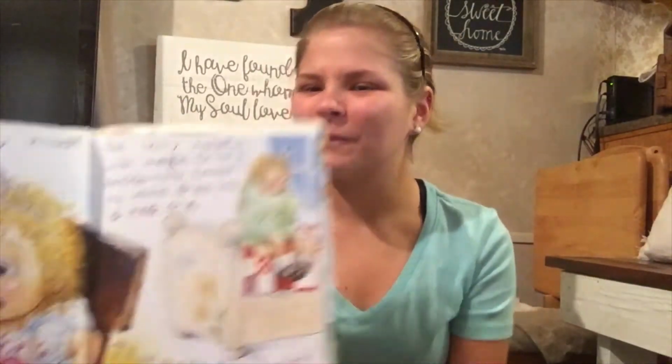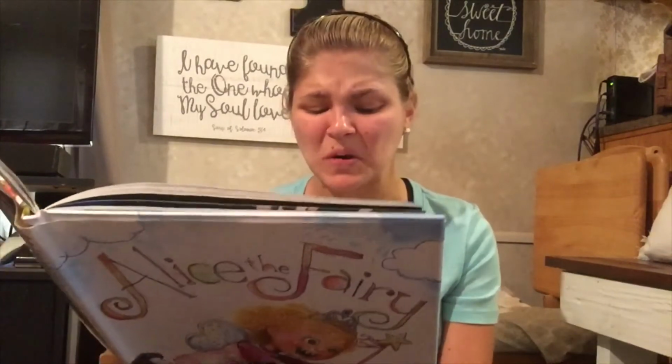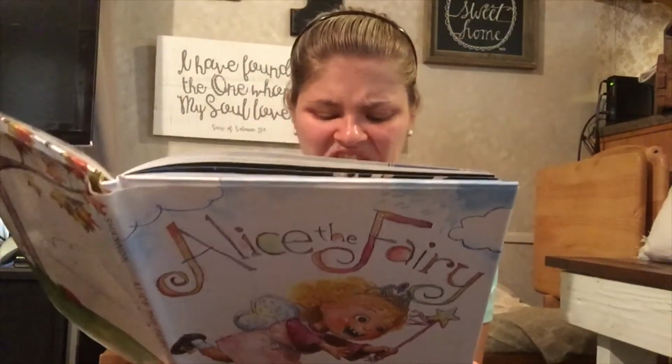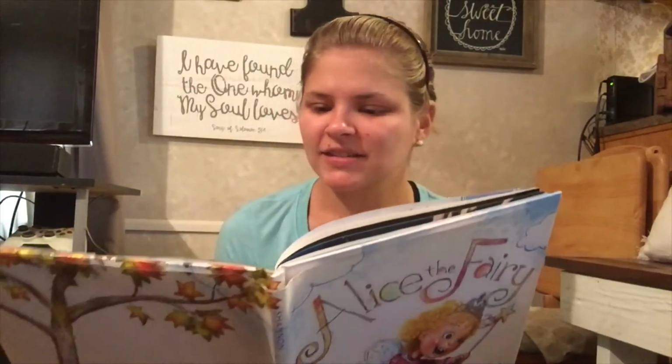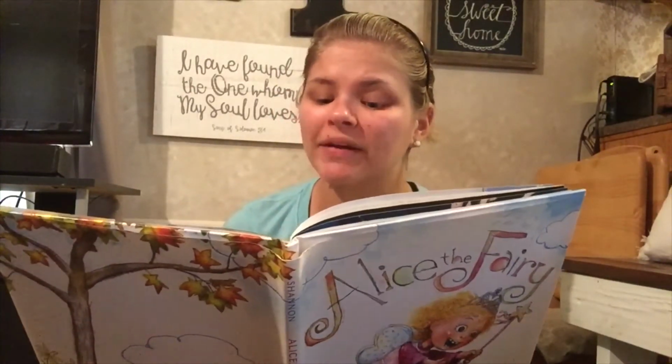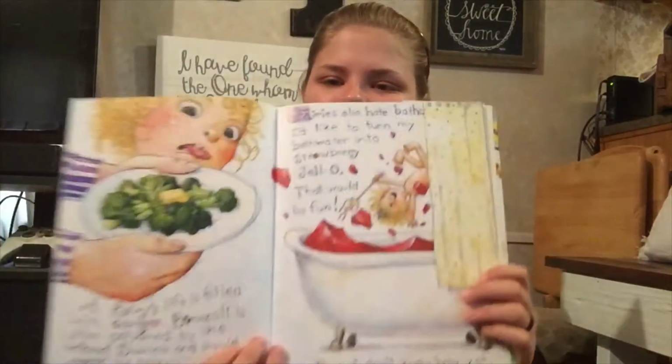But a fairy must be very careful with magic. Once I accidentally turned my white dress into a red one. That made the Duchess so mad she locked me in a tower forever. I got away though. A fairy's life is filled with danger. Broccoli is often poisoned by the wicked Duchess and should never be eaten. Fairies also hate baths. I'd like to turn my bath water into strawberry jello. That would be fun, but I don't know how yet.